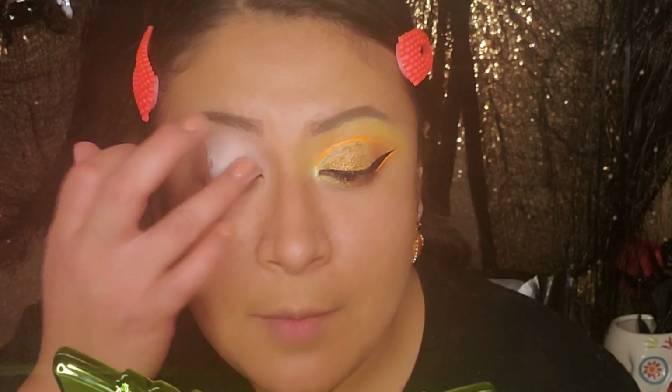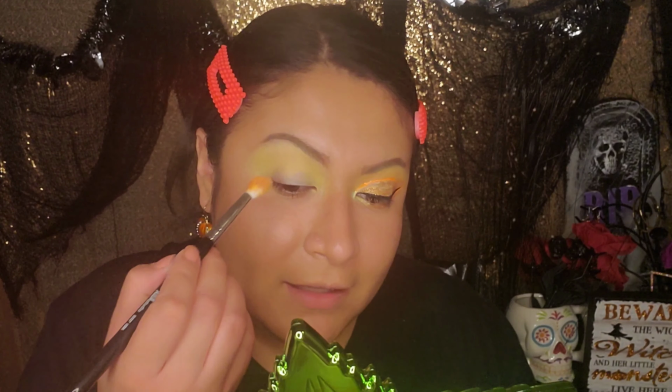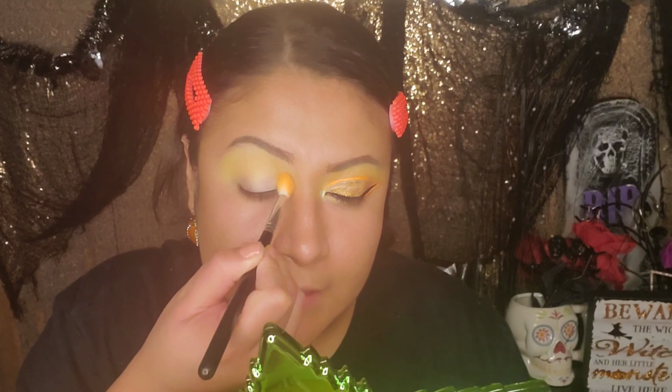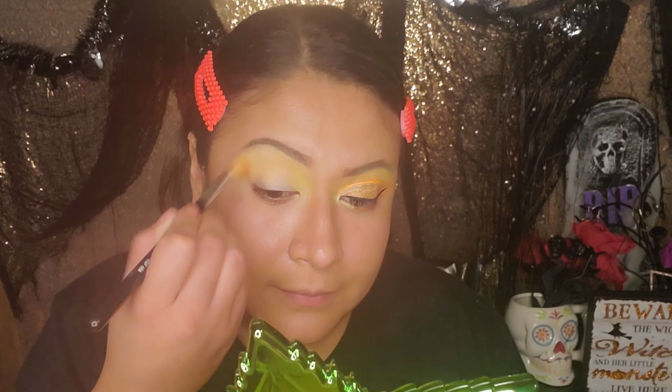So we're gonna get this fluffy brush and get the yellow in the palette, and then just go ahead and blend it out throughout the entire lid, just like this. Now I'm gonna grab shade A3 in the palette, which is the melon shade that is so pretty, and I'm just gonna go ahead and stamp it all over the lid, just like this, and then blend it out.